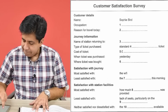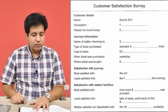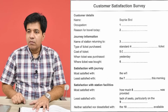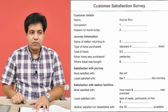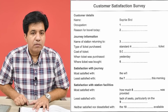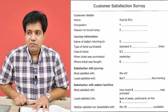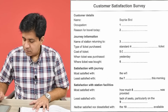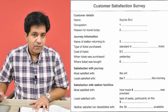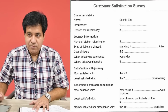Now, I'd also like to ask about the facilities at the station. You've probably noticed that the whole station's been upgraded. What are you most satisfied with? I think the best thing is that they've improved the amount of information about train times, etc. that's given to passengers. It's much clearer. Before, there was only one board and I couldn't always see it properly, which was frustrating.